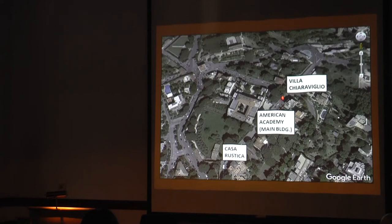It's the highest place. This massive building here is the main academy building, which was designed by McKim, Mead, and White, purpose-built to be an academy in the early 20th century. They own a bunch of real estate in the area. This, for example, is owned by the academy, and it's where the U.S. ambassador to the Vatican resides, so Newt Gingrich is going to be living there before long, if he's not already, which really makes one's flesh creep.